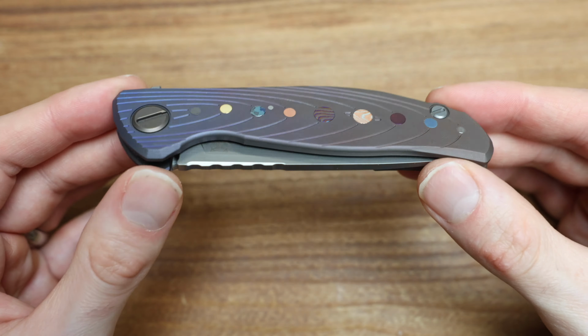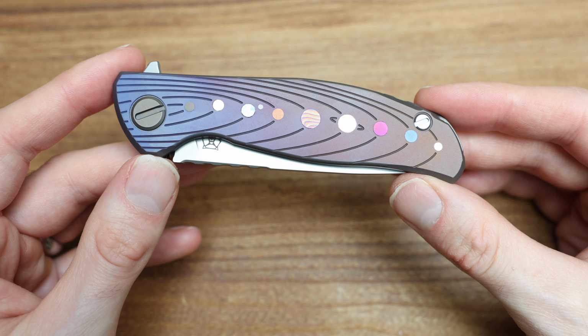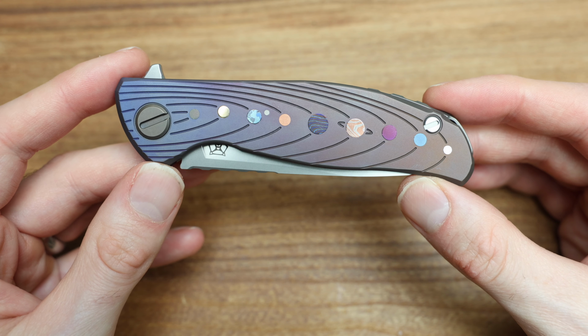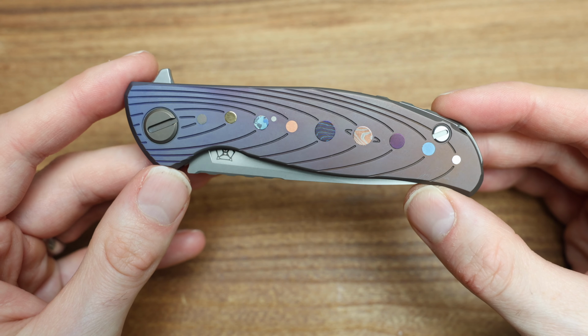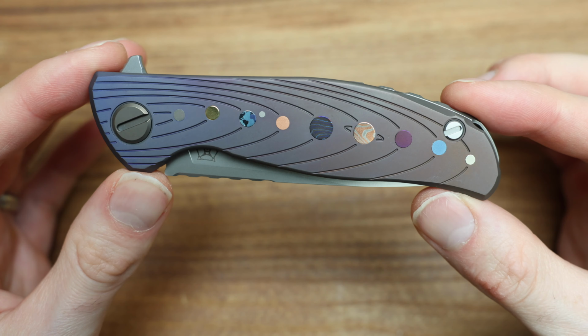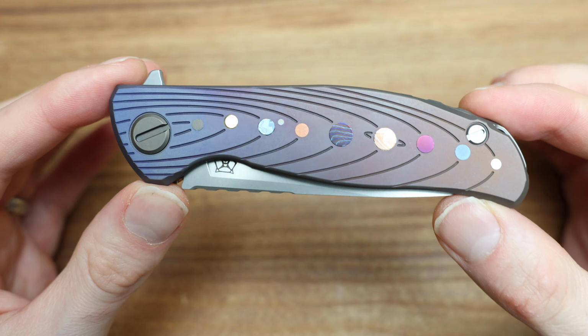But on this particular one, I've done the video on the Romeo and Juliet. I've done the video now on the Alexei Konygin knife, the Quantum with Chromax. But this one has a lot more hand detailing to the knife.